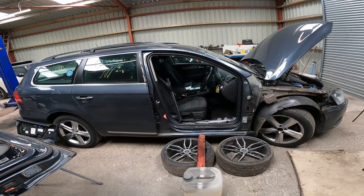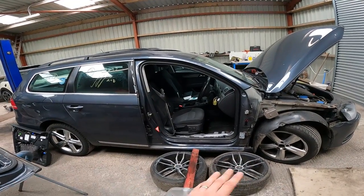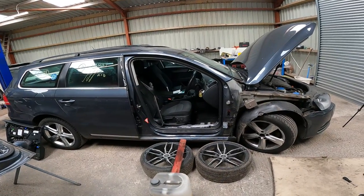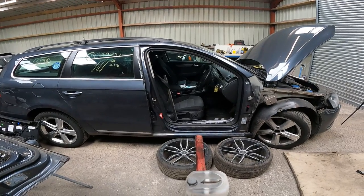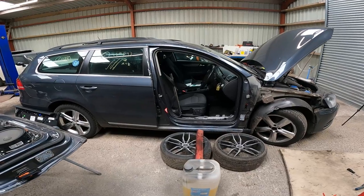Not ideal. Like I said, if I was doing this as a car to sell, at this point the side skirt would still be off. I'd put a very thin skim of filler in there and it'd be perfect. Just paint the sill. No issues at all. You'd never know and it'd look perfect. But like I said, we're not looking for that kind of perfection for this car.